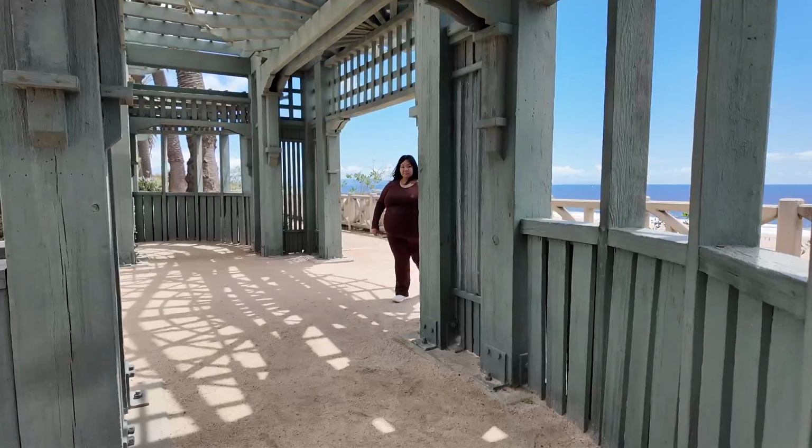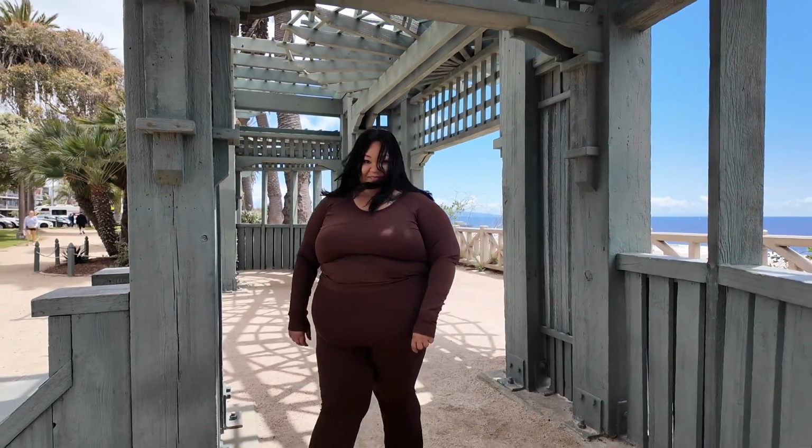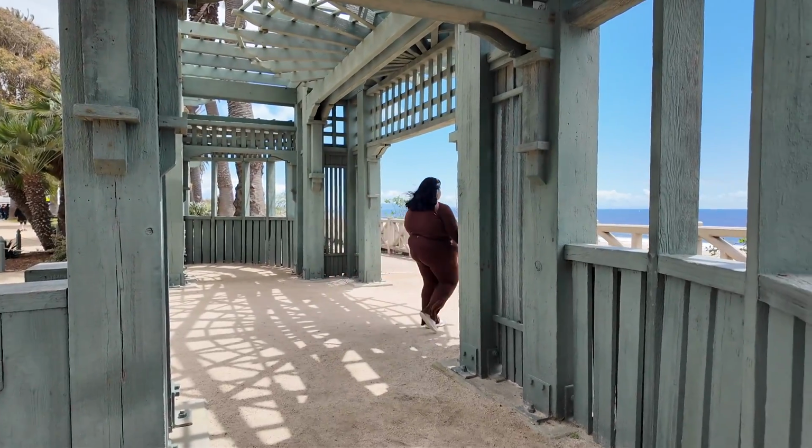I'm wearing a Swiftly long sleeve. This is the waist length, and I paired it with one of my favorite types of pants, which are the Groove pant. They now come in short length, which is awesome. For my shorter girls, you don't have to get them hemmed anymore.